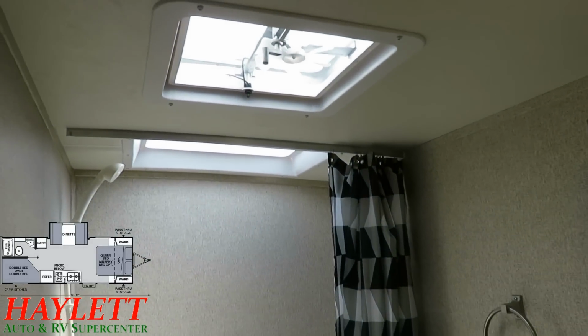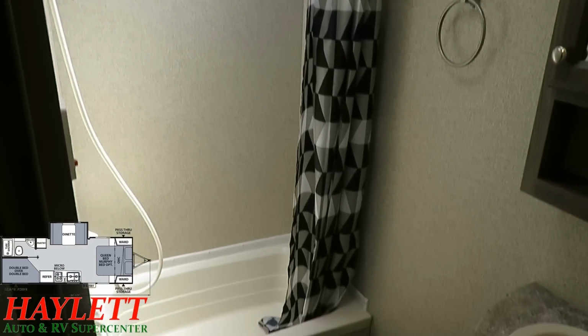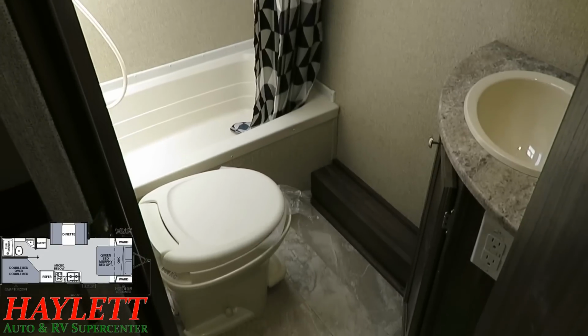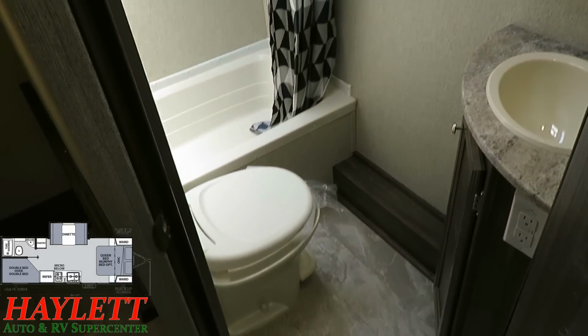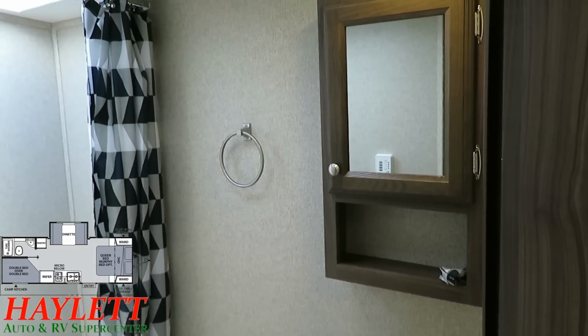So we do have a ventilating fan and skylight in here so that this bathroom does light up nicely. A foot flush stool with enough legroom for even a big fellow like me. And you may have noticed how we also have a medicine cabinet, not just a cheap mirror glued to the wall waiting to fall down the next time the camper gets warm outside.